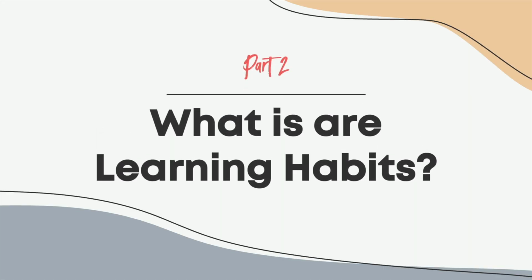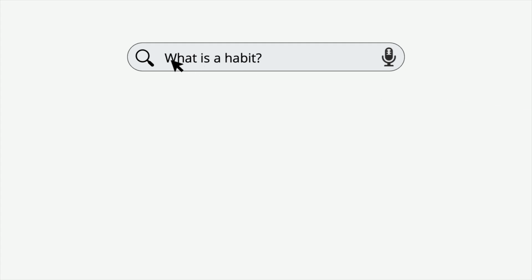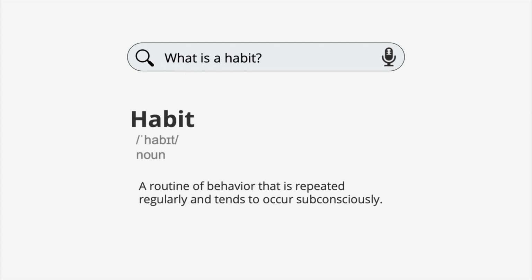What are learning habits? Another Google search defines habits for us: a routine of behavior that is repeated regularly and tends to occur subconsciously. Therefore, habits are all routine behaviors we subconsciously repeat for the purpose of building new and enforcing old neural pathways. So, what could be considered a learning habit then?